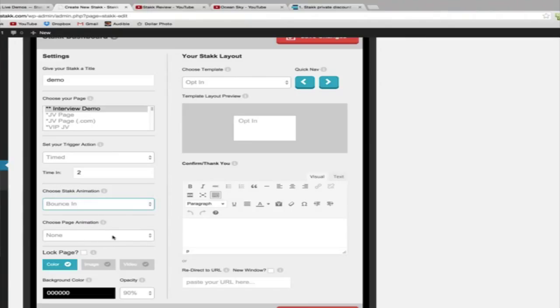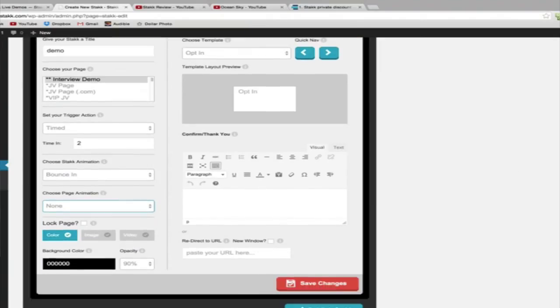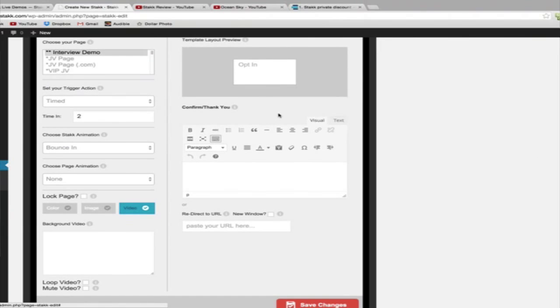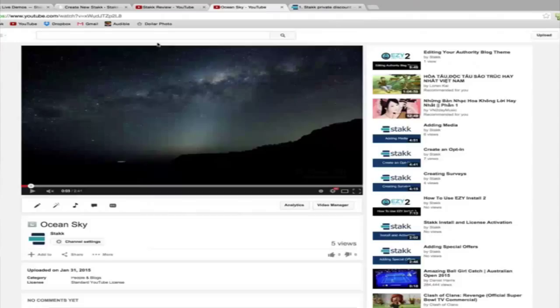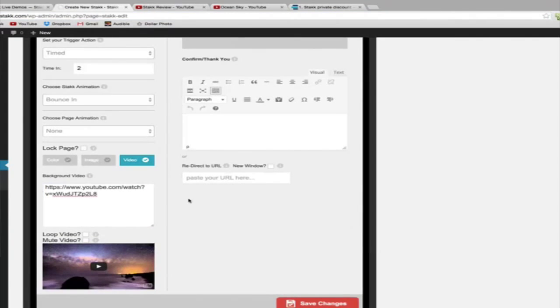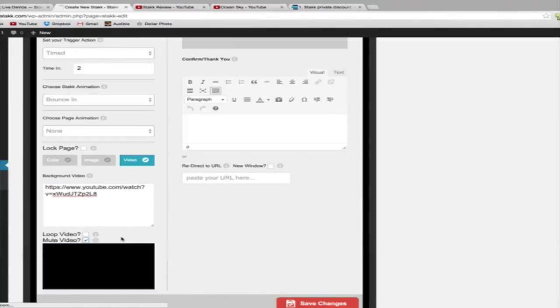And page animations, this is where you can set your background colors as well. But I'll be using a video for this demo. So for that, this is for the background. The question you asked before, how do you add the backgrounds in? All you need to do is just jump over to YouTube and find a video that suits. Grab the URL. Move back into Stakk and just paste it in here. And a video will be pulled in. And here you can loop it and mute it as well. So I'll mute it for this.